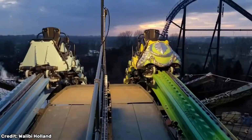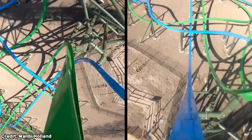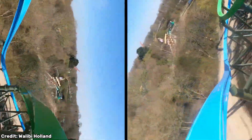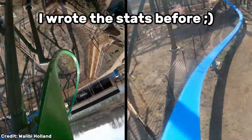The only difference is the maximum speed, because the thrill side will hit 51 miles per hour and the blue side will hit 49.7 miles per hour. And for the European viewers out there, the height of this roller coaster is approximately around 30 meters, and then the maximum speed of these roller coasters are both around 80 kilometers per hour.